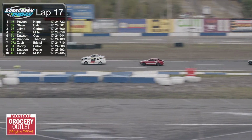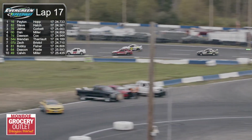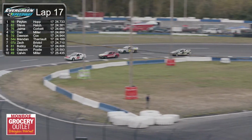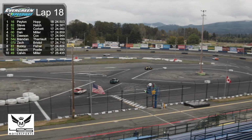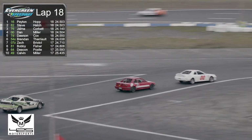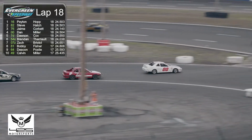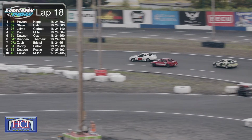As Jamie Corbett now is going to try and figure out a way to get around Steve Hatch's number 82 car, as we see Dawson Cox in the number 7 car, currently in that 5th spot, looking to get around Dan Miller's 00. Your points leader, Theriault, now up into the 6th spot, just slowly moving his way forward. He's got 12 more laps to go.